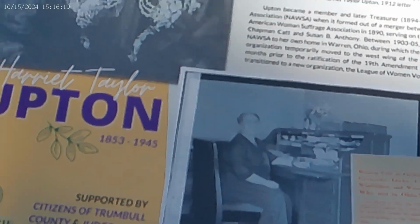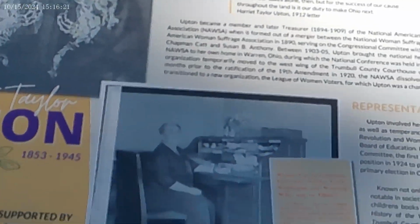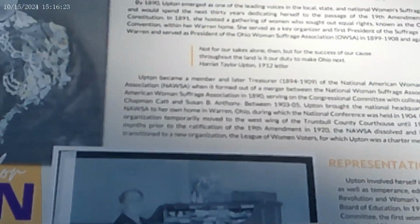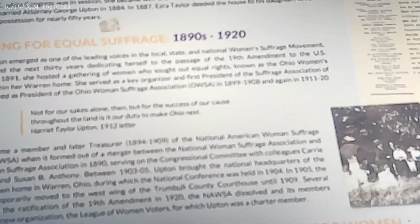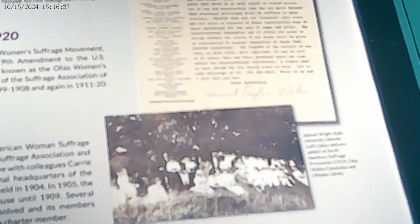Harriet Taylor Upton, supported by citizens of Trumbull County and Judge Mary Jane Trapp. Representation for women. Upton involved herself in numerous local, state, national, and even international organizations related to suffrage as well as temperance, education, and other political affairs.